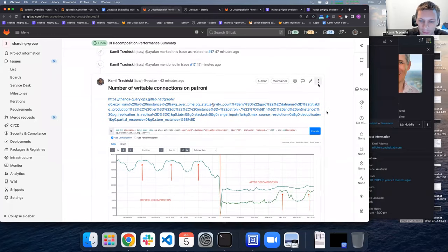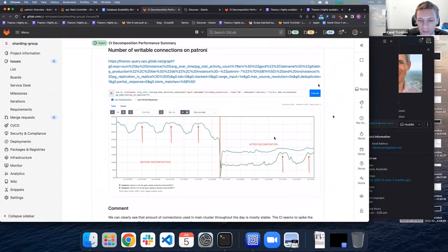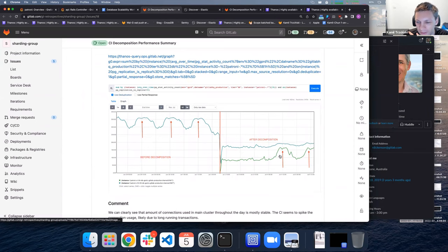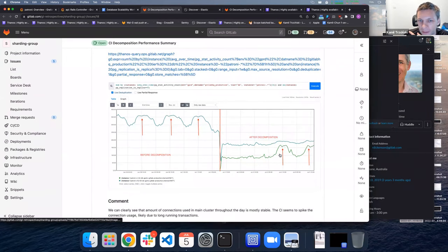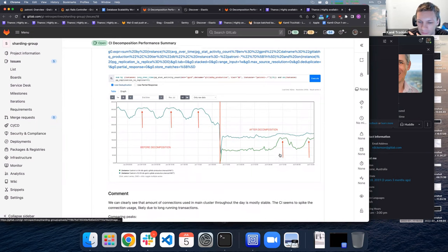There are clearly some noticeable observations. For example, the number of used writable connections on the primary of main. It seems that the main database basically tops out at 200 out of 360 connections in use, whereas CI during rush hours consumes more. So it seems to indicate that CI is a long-running transaction type of workload, whereas on main we have quite a lot of headroom on connections, but they are mostly very short transactions that don't really hog the database for too long.